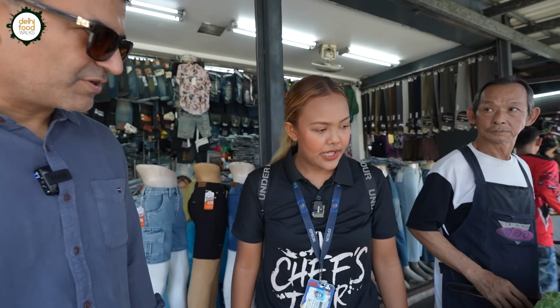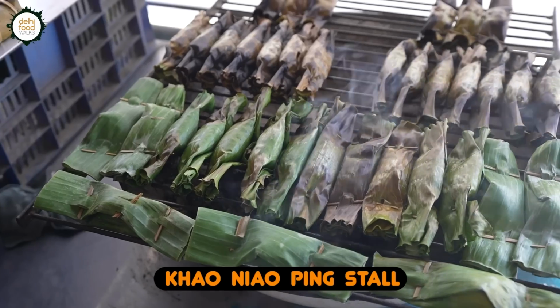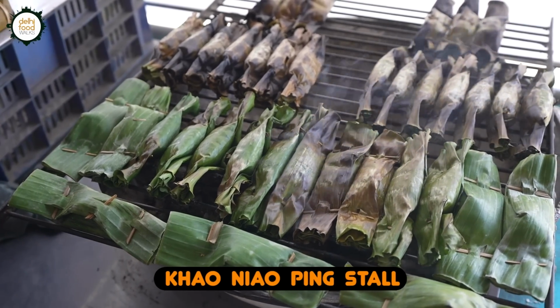So this is our first food stop. What we're gonna try here is grilled sticky rice with taro paste inside. Do you know taro? Like a potato, a root. The name in Thai is Khao Niao Ping.